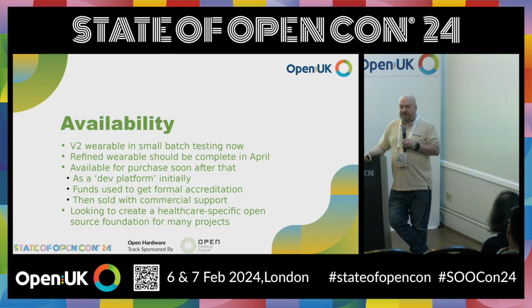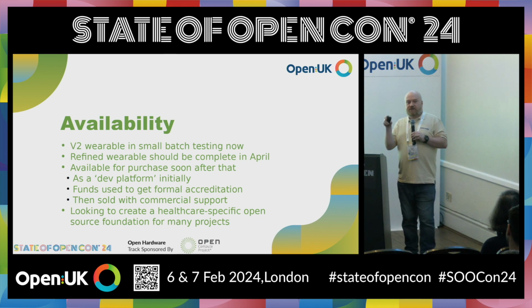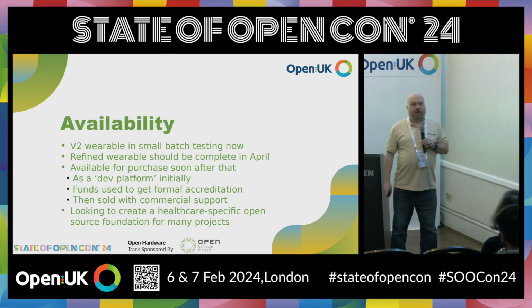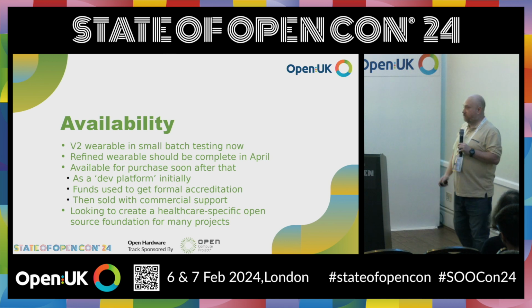So what I'm doing here is I'm going to form that company initially to fund the Herald project, but we're going to keep some money aside to fund other healthcare open source projects and fund the developers directly and employ them. So that's what I want to do with this. I want to make healthcare sustainable for open source. So that's where the funds are going to be going.